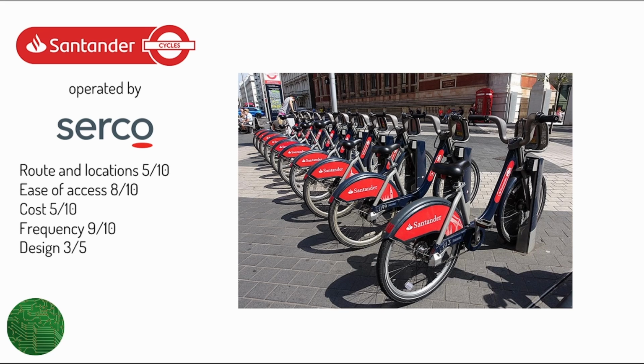Fun factor. The unlocking process is quite enjoyable, and punching in the code makes you feel like a spy. But when you get on the road, you realise that you're on a bike and it's not as fun as the trains. But you do see more of London than if you were scrolling through your phone on the tube. So overall, 2 out of 5.